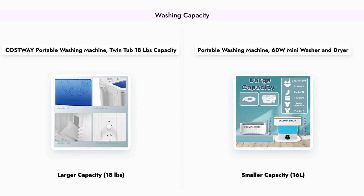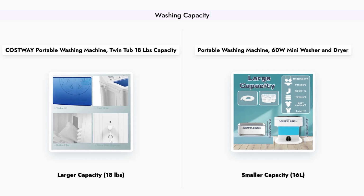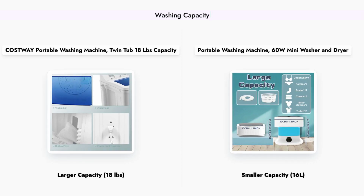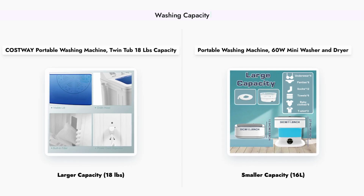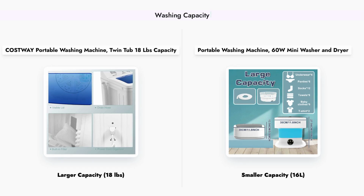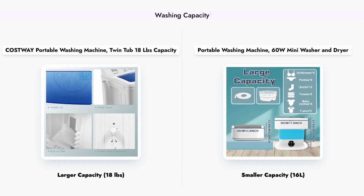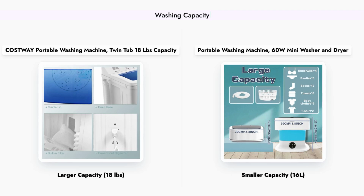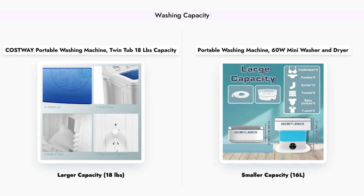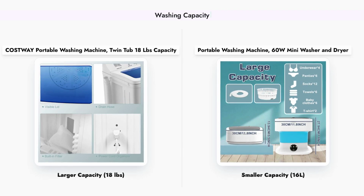The COSTWAY Portable Washing Machine boasts a total capacity of 18 pounds, with 11 pounds for washing and 7 pounds for spinning. This makes it suitable for larger loads, ideal for families. In contrast, the portable washing machine has a capacity of 16 liters, which is more suitable for smaller loads, making it perfect for individuals or small families. If you frequently wash larger items, the COSTWAY might be the better choice.